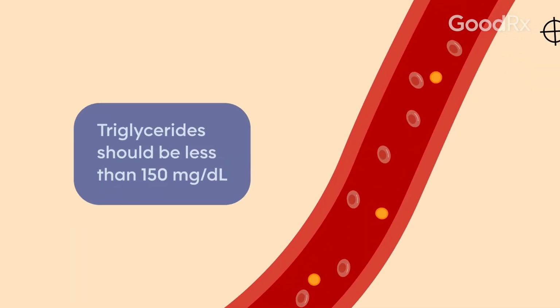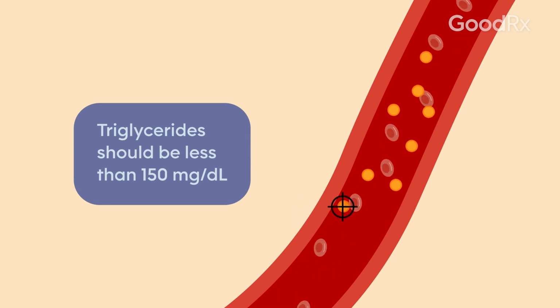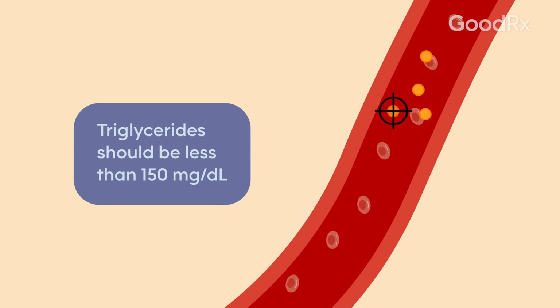Triglycerides are a type of fat that circulate in the bloodstream. High triglycerides lead to heart attack and stroke, so you want to keep your triglyceride levels below 150.